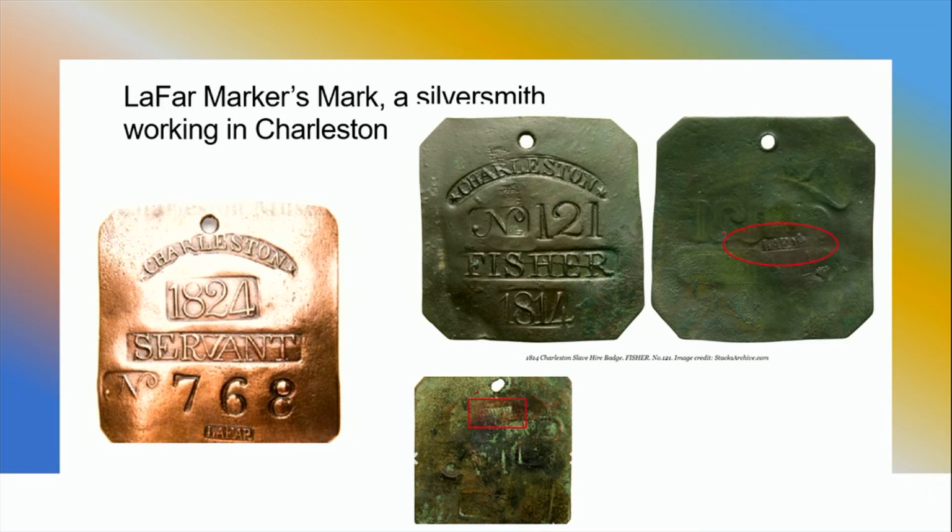And I really could never figure out why he was making these badges, but I guess as extra money, extra income. He actually made the badges for the longest period of time.